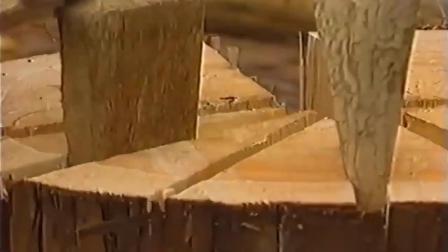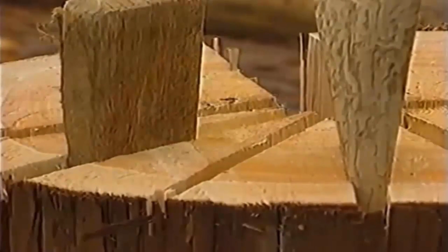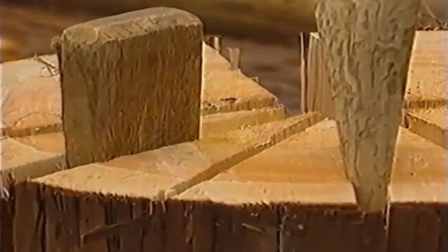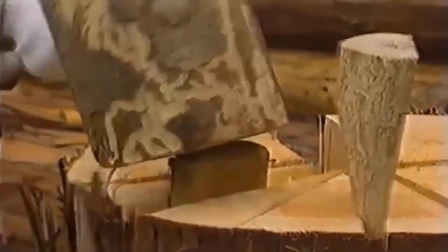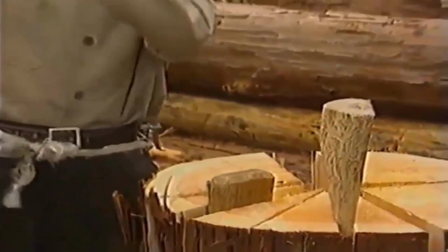Moreover, Hinoki wood should not be stored for a long time. The reason for this is that Hinoki cypress decays. It tends to go bad from the inside, and then can't be used anymore.